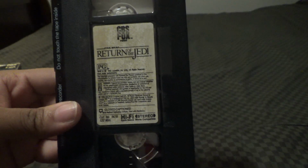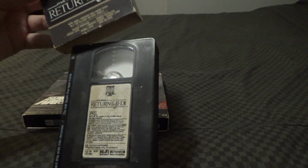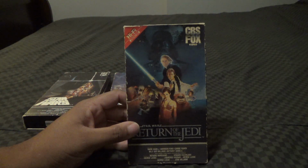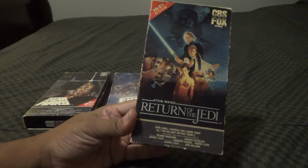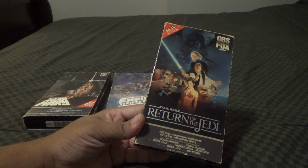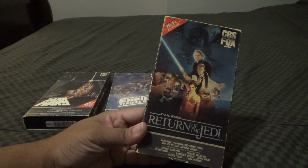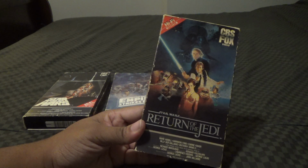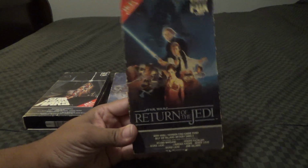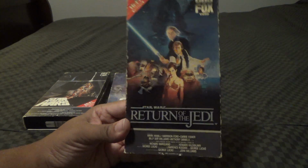Here's the sticker label for Return of the Jedi. Printed in the 29th day of 1987. Return of the Jedi opens up with the 1984 CBS Fox video logo, the 1981 20th Century Fox logo with a Lucasfilm Limited production, a long time ago in a galaxy far, far away, and the start of Star Wars, Episode 6, Return of the Jedi. Originally, Return of the Jedi was called Revenge of the Jedi before they changed it to Return of the Jedi.